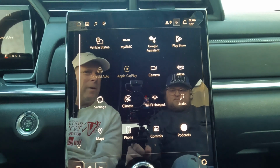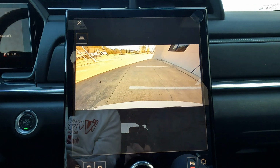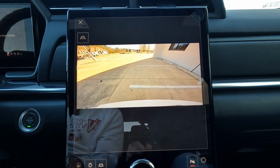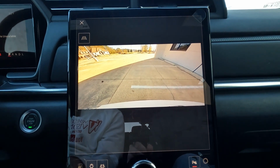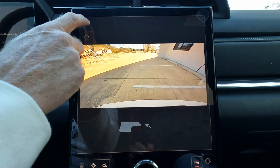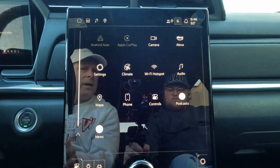You've got the Play Store, My GMC, and how about camera? We only have one camera view here, but you know what? At least you have it. That's something you don't have to option in. Every vehicle, really as of 2020 in the United States, was required to have a backup camera or a rear view camera. And we'll just go through some of the other things that are here.